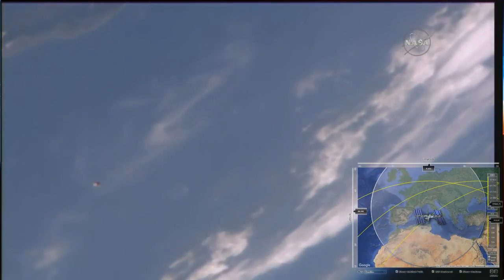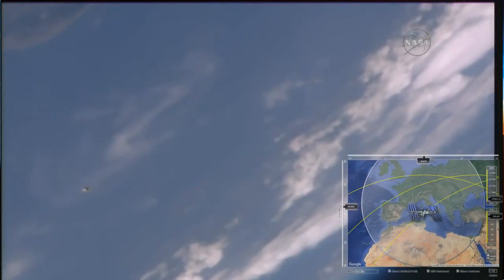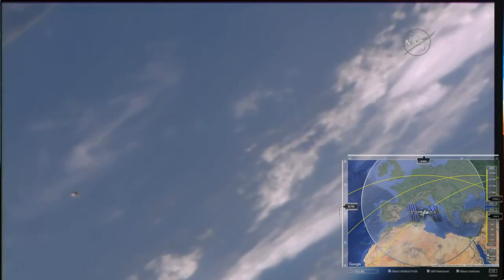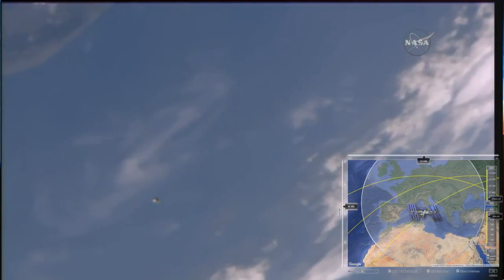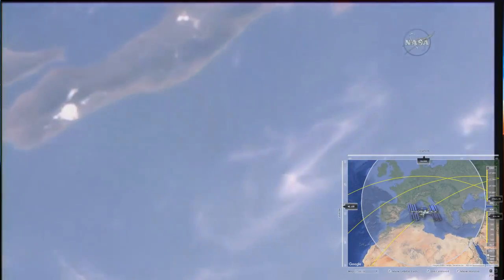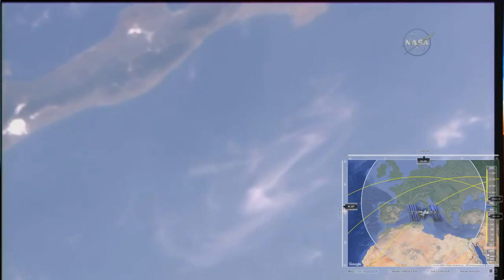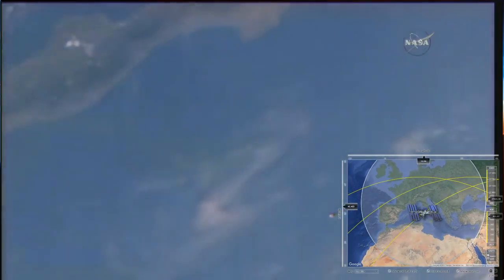This Progress also includes supplies for the next trio of crew members who will launch to the Baikonur Cosmodrome on July 28th, led by Soyuz Commander Sergei Ryazansky, NASA astronaut Randy Bresnik, and Paolo Nespoli of the European Space Agency. They're scheduled to launch on July 28th, arrive at the station 6 hours later to bring the station back to its full complement of six crew members.